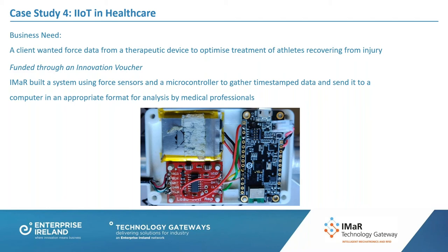So what kind of injuries would somebody be recovering from to utilize something like that? Well, these would basically be sports injuries, so you're talking about rehabilitation exercises, because there are issues about how an athlete can recover the right way and can recover the wrong way.